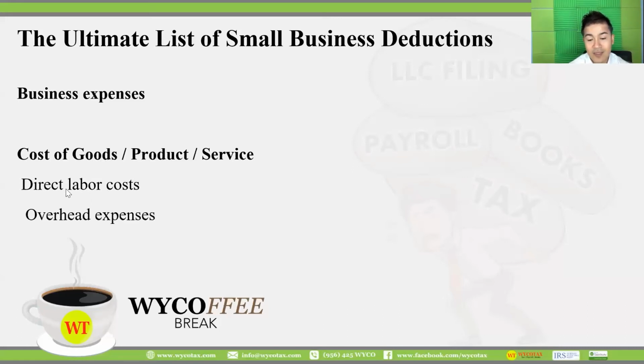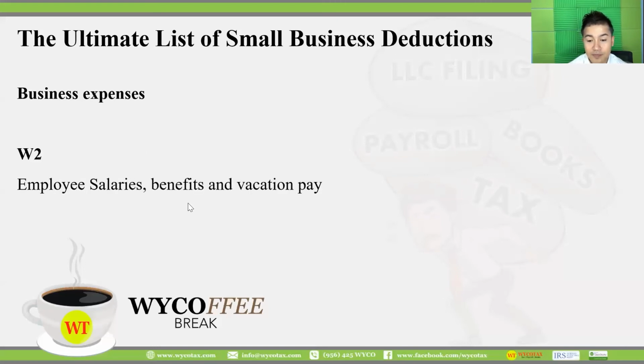Now, if you're in a service industry, consider what the service industries are. Physical therapies. If I run a physical therapy clinic, of course, the actual therapies that I'm paying could be part of my cost of goods, okay? Because they are directly related, but they don't call it cost of goods, they call it cost of service. Overhead expenses are also part of it.